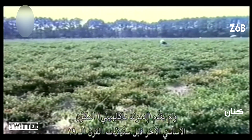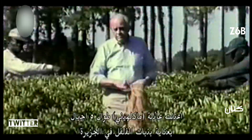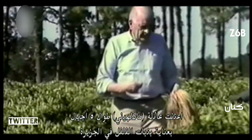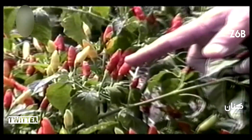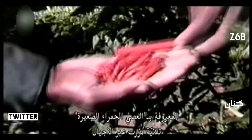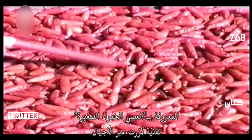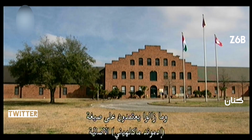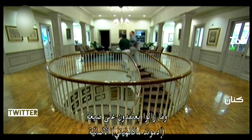It wasn't until the 1860s that Edmund McElhenney introduced the other key ingredient, chili peppers. For 5 generations, the McElhenney family have carefully tended the island's pepper plants. The peppers are only picked when their colour matches the red of these little wooden dowels, known as les petits bâtons rouges, a technique that has been passed down the generations. And they're still using Edmund McElhenney's original recipe.